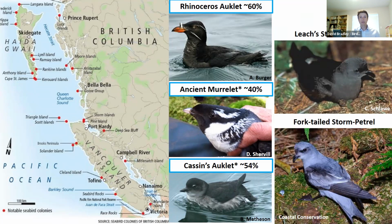And I've also put asterisks for ancient murrelet and Cassin's auklets because these two species are listed under the Species at Risk Act as special concern. Essentially, they are threatened quite a bit by mainly invasive species.